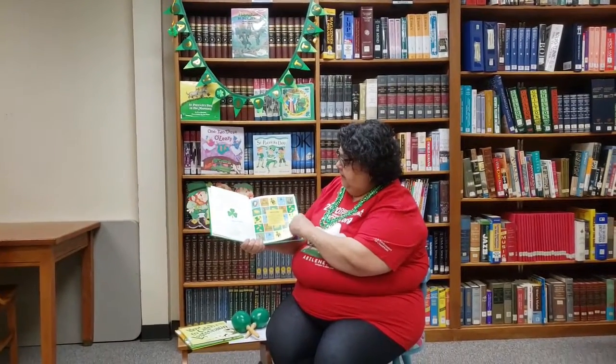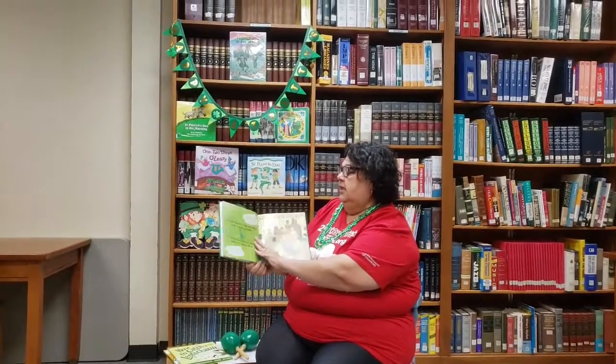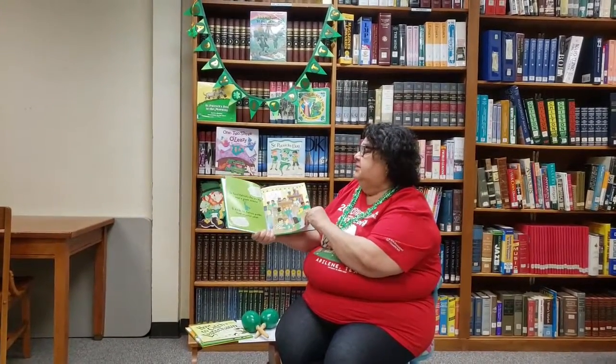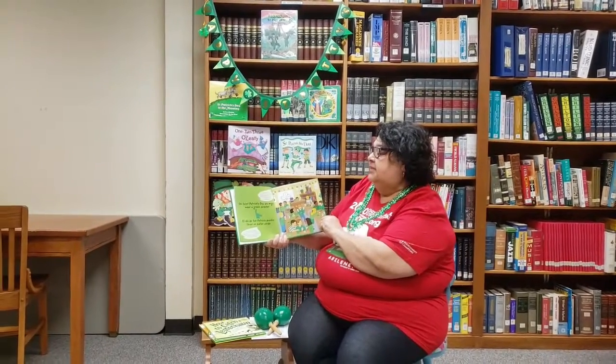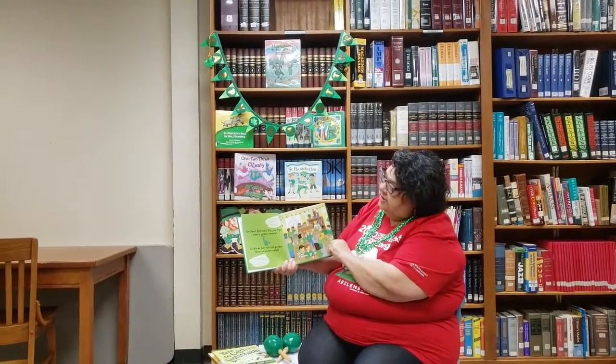This is Holiday Happenings, and it examines the popular holidays. On St. Patrick's Day, you might wear a green sweater. Look at all the, everybody's wearing green here. They're eating green stuff. Green is identified with St. Patrick's Day because it represents the shamrocks or the three-leaf clover in Ireland, which is called the Emerald Isle, and springtime.